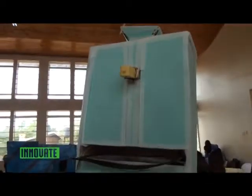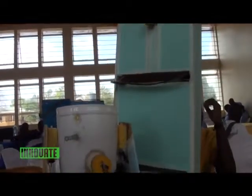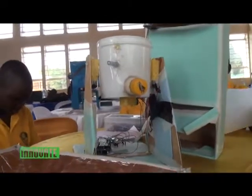The combined processor is one of the innovations that were developed by a team from St. Catherine's Senior Secondary School to help farmers deal with storage problems after harvest. It is going to be used for sorting the grains, and also we will use it to wash the grains. Like the first part, we pour it inside the funnel so that the residues and lighter things are blown away.